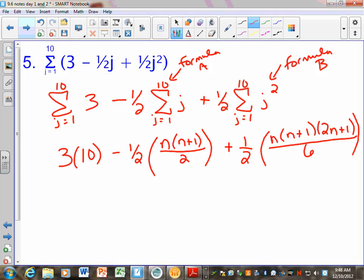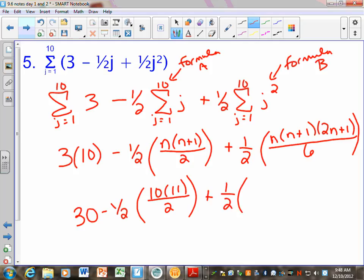Does that still take a little bit of work? Yes. Is it less work than actually working out 1 through 10? Definitely. I say show me at least what you're plugging in so I can see that you're doing the right thing in case you make an arithmetic mistake. And again, our top number here is 10, so I'm just going to plug 10 in for all these. So we want 10 times 11 over 2 plus 1/2 10 times 11 times 21 all over 6.